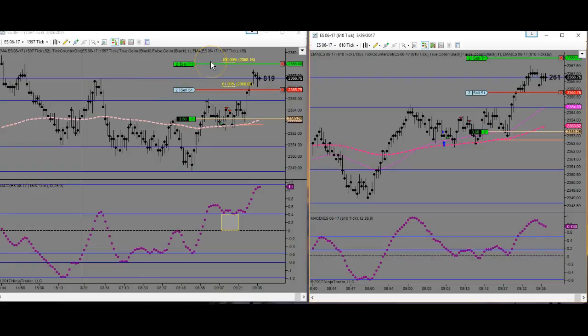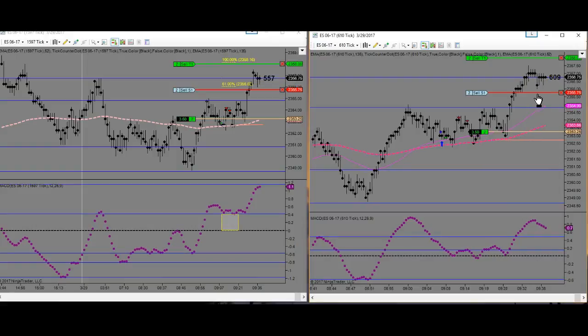All right, there's a lot going on here, obviously. No barking. Closes at the top. Very weak retracement in 1597.